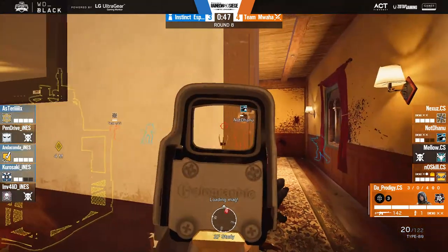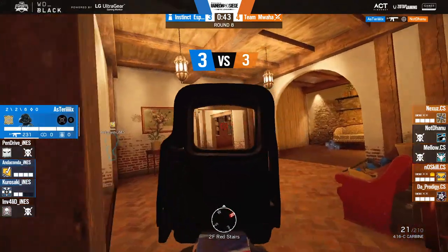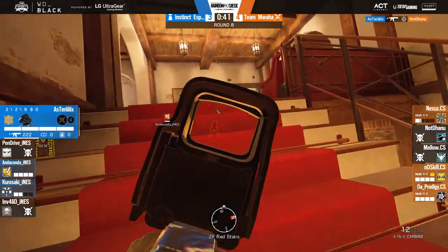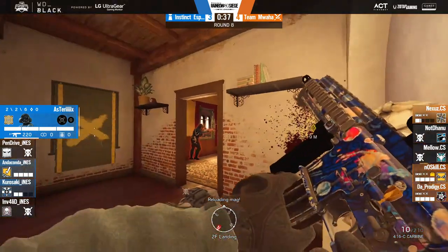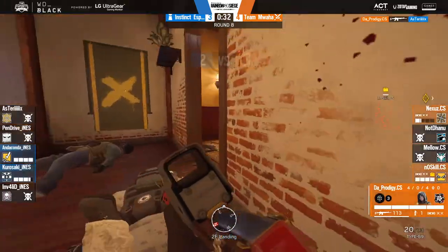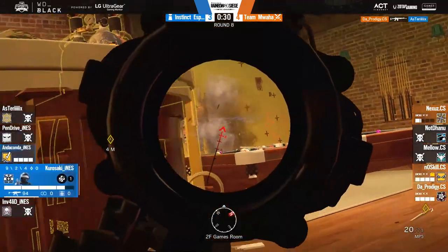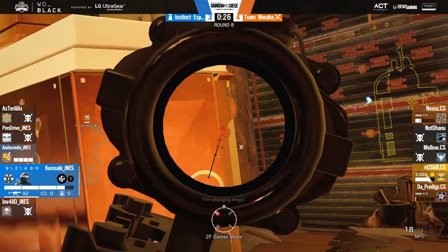With that, an important push comes in, and looks like Not Danu has already secured on the side of study room, but Asterix will be there from the red stairs to eliminate Not Danu. She needs to be careful on the 90 angle, because there is a Nomad, as she's going to fall back indeed, but won't be able to see the Hibana playing in from the AVG room, as Prodigy gets a double kill. Push comes in, as Anaconda and Kurosaki are the only two operators left on the side of Instinct Esports.